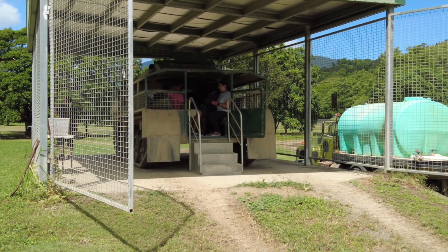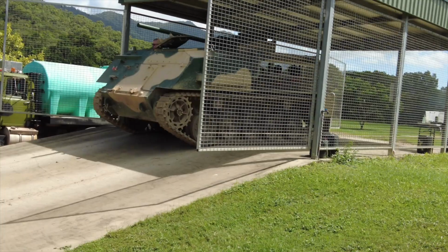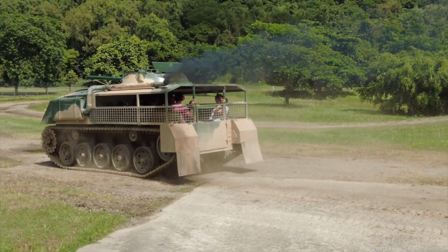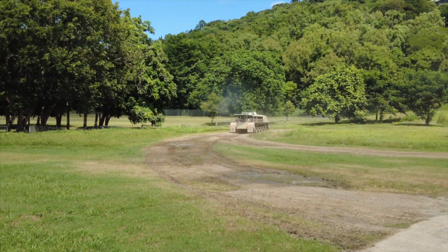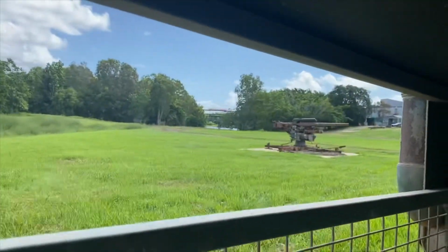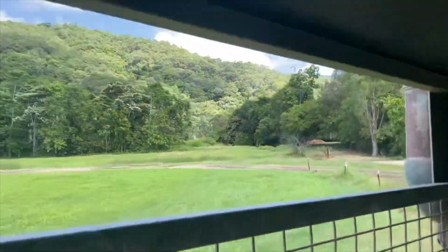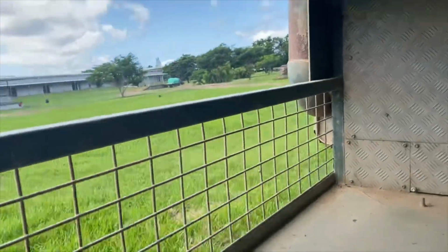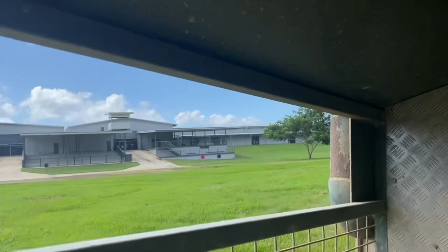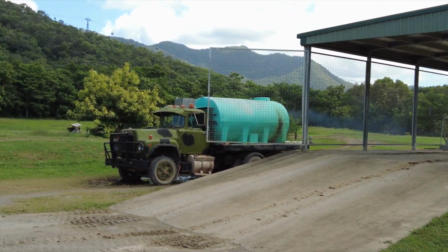Nephew's jumping in for a tank ride. Sorry about the wind, but can't help that at the moment. Try and get them as they take off. Trucks look like they're going so fast. He's actually doing 20 k's an hour.